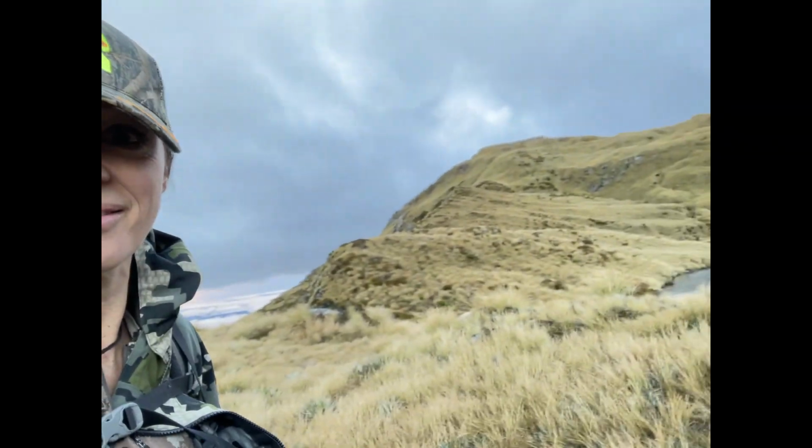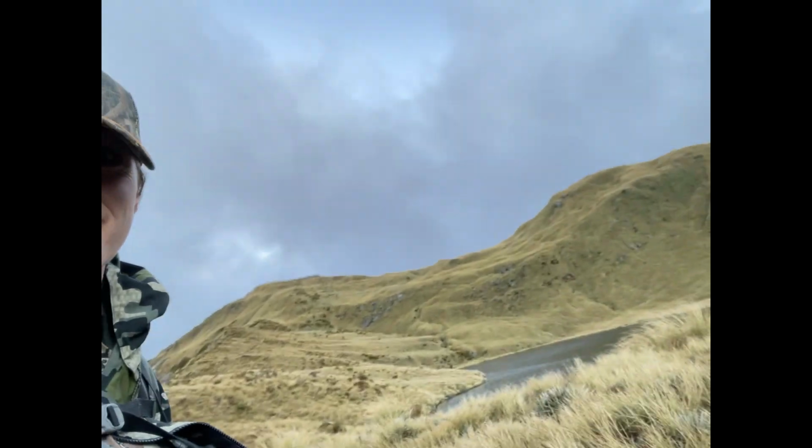Girls, spotted some bulls on the ridgeline way out beyond there. So that's where we saw the chamois yesterday when we flew in. So today's our day. No cloud. Long may that last.